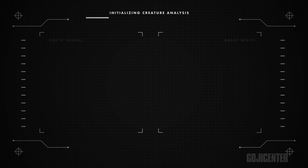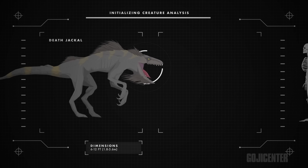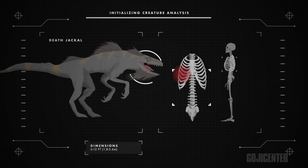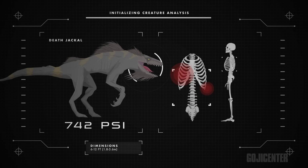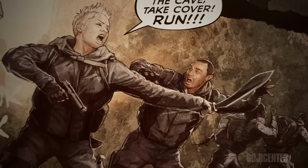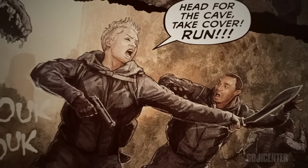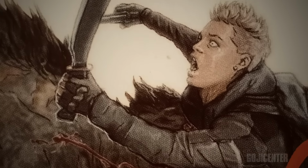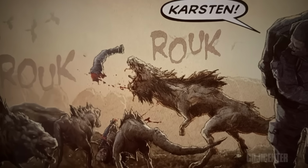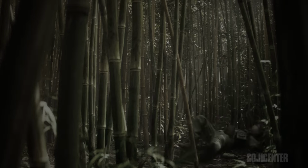A great white shark can bite down with a force of 4,000 PSI. To crunch through a human ribcage, the death jackal would only require a mediocre bite of 742 PSI, just to flatten your upper torso. In the graphic novel Skull Island: Birth of Kong, we witnessed Helen Karsten, a survival expert, be the first to get torn to shreds by these ferocious animals in a matter of seconds. But even the death jackal pales in comparison against the next terrifying killer.